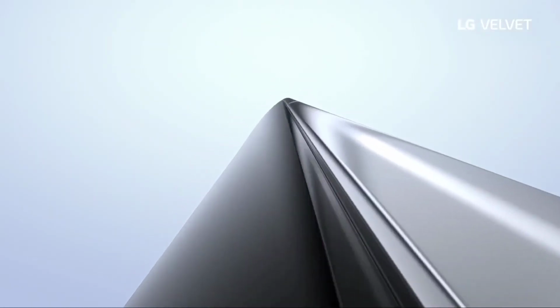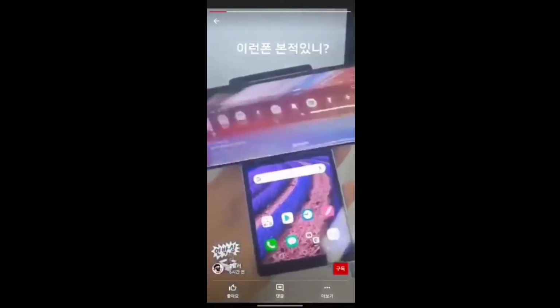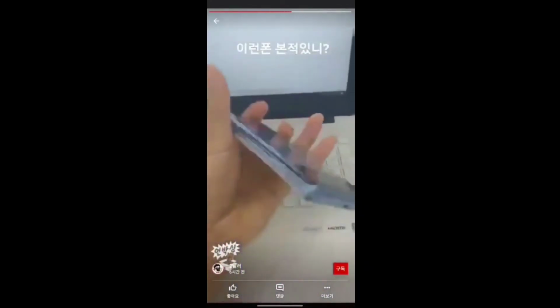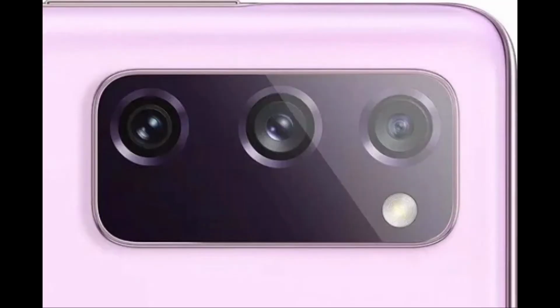The LG Wing 5G will come in two colorways, such as a white-blue gradient and black. It has a rectangle-shaped camera module on its back. It has 3 lenses and an LED flash. The camera design appears similar to the Galaxy Note 20 Ultra. Even though the LG Wing 5G has 2 screens, it does not appear very thick.